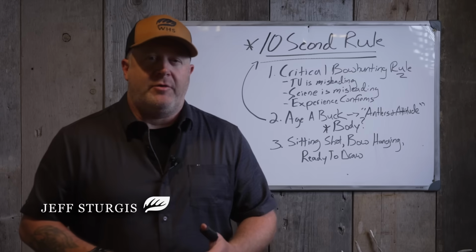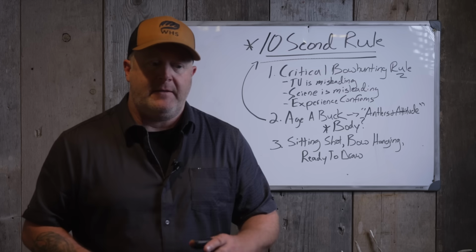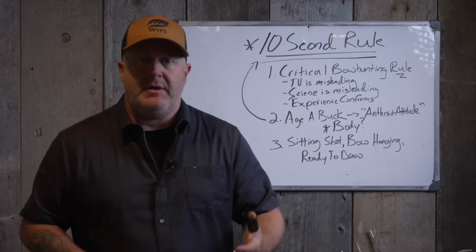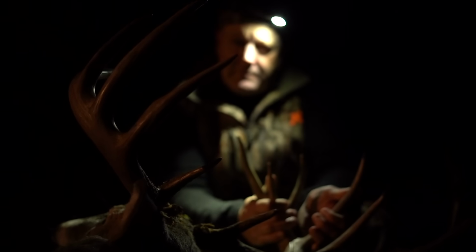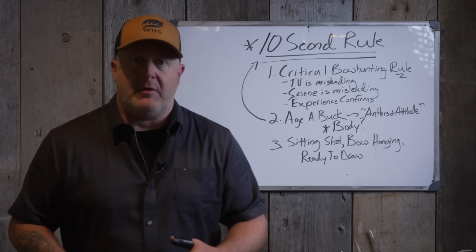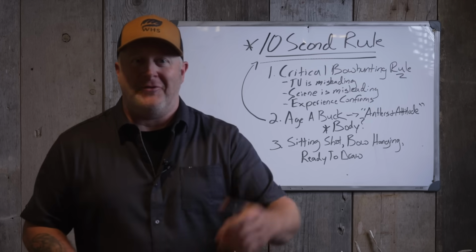This is something very critical to you bow hunters out there, and I want to explain this. This is something that has been very critical to all the bucks I've ever shot. I don't know how many deer I've shot with a bow, but when it comes to a mature buck cruising by at 40, 35, 45 yards, whatever it is, it's been very critical to follow this simple rule, and it's something I came up with a long time ago. You can even look up the bow hunting 10-second rule. It's out there somewhere on Google.